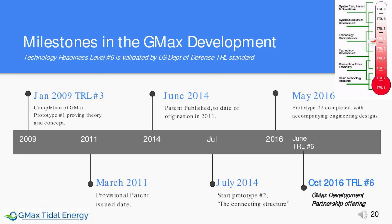In March of 2011, a provisional patent was filed. By June of 2014, the GMax Hydrokinetic Invention patent was issued. This patent was for the linear flow technology engine and for the connecting structures combined. In July of 2014, the team commenced with building a lab-sized prototype number 2, which included the entire component package with connecting structures. By May of 2016, prototype number 2 was completed, with 75% of the CAD engineering completed.